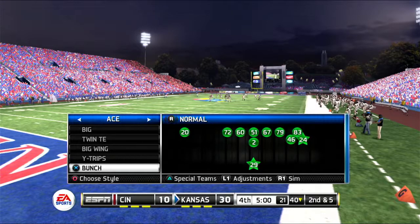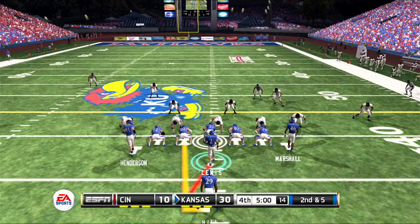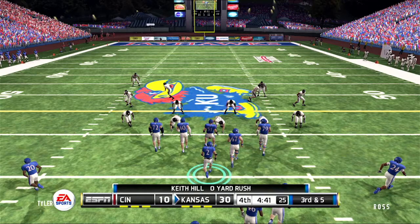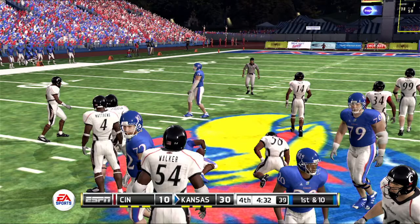It's second down, 5 to go. Ball on the 40-yard line. Back to the tailback, and he's hit immediately for a loss. It was the defensive lineman that got a hold of him there. You're not going to break many tackles when this guy gets his hands on you. Hill gets the call again. He's tackled right around the 50. It's a good job of converting on third down with the running back.